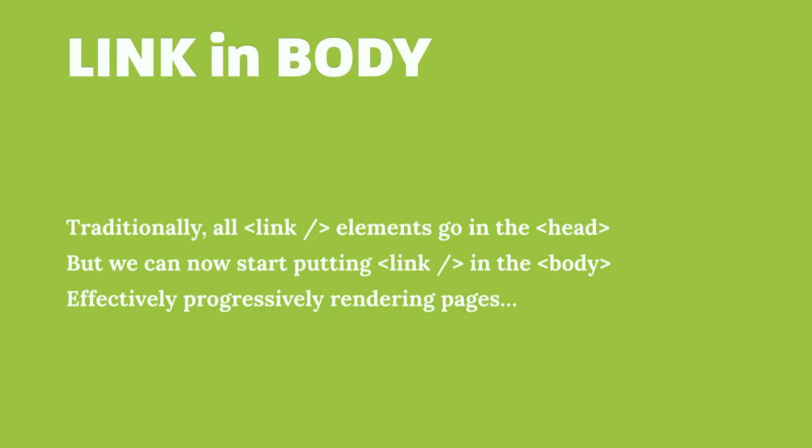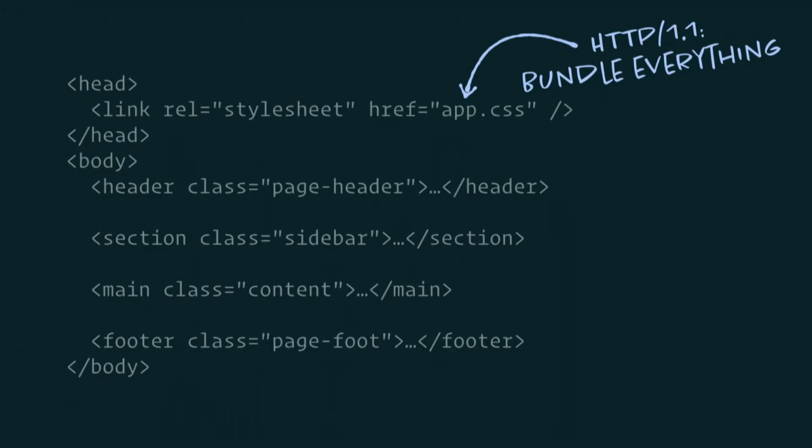Traditionally, all link elements must go in the head, but nowadays what browsers have decided is they will permissively allow people to put link elements inside the body. It would still technically be invalid HTML, but the browser's parsers will accept this and react accordingly. And what this allows is for us to effectively, progressively render pages.